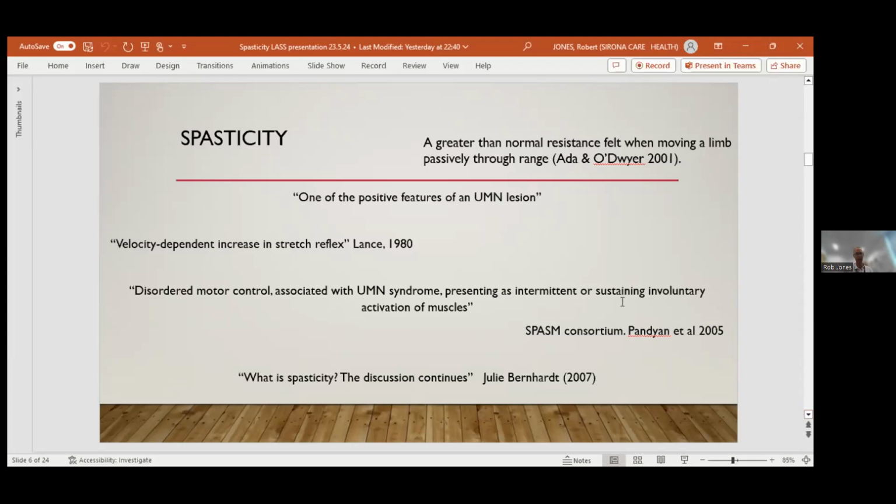And then more recently, because the wording around spasticity, hypertonicity, and tone, and other words that come into conversations when we talk about this become confusing, there was a consortium back in 2005 that attempted to define spasticity better. This is the idea of disordered motor control associated with upper motor neuron syndrome, presenting as intermittent or sustained involuntary activation of muscles. That doesn't necessarily make it any easier to get your head around, and even more recently, in 2007, there are still discussions about how we best define it.